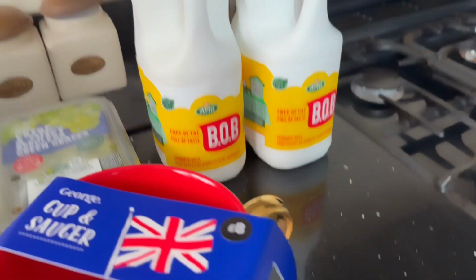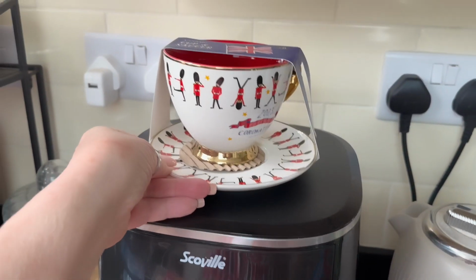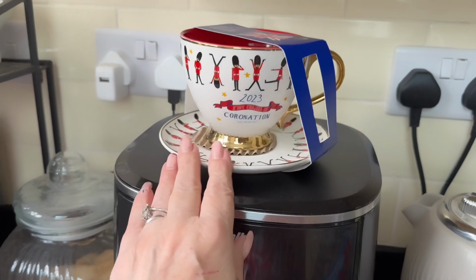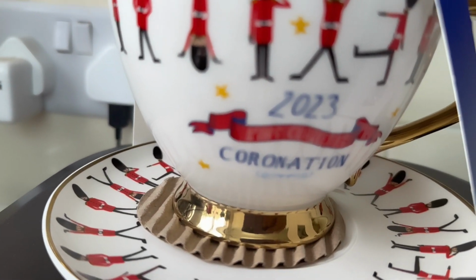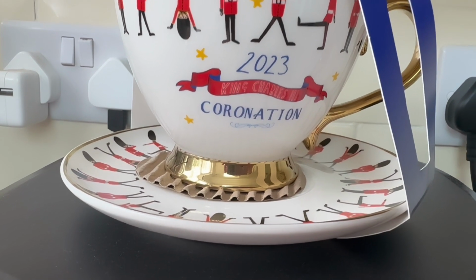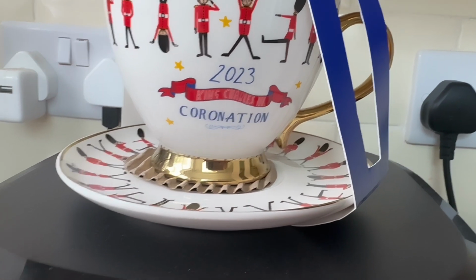And then I did treat myself to this. Let me pop it up here so we can see it a bit better. I could not resist. I thought it was so cute. It was £8, I can tell you that. And it's 2023 coronation. What does it say there? Let me see. It's the King Charles III. There we go, 2023 King Charles III coronation.